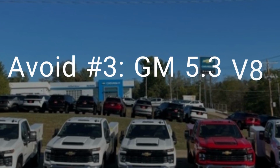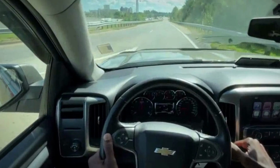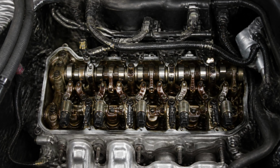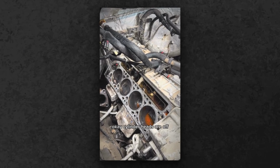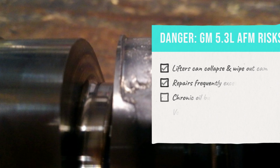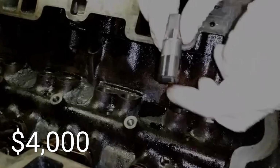Avoid number 3, and this is the one I warned you about, the GM Silverado and Sierra 1500 with the 5.3-liter V8 equipped with active fuel management. This is the exact engine I told you to dodge in favor of the 4.8-liter. The cylinder deactivation system is famous for 2 failures: collapsed active fuel management lifters, which can take out a camshaft and turn into a multi-$1,000 engine job, and chronic oil consumption, where the truck quietly drinks a quart every 1,000 miles or so. Fixing a lifter failure correctly can run $2,500 to $4,000 or more.